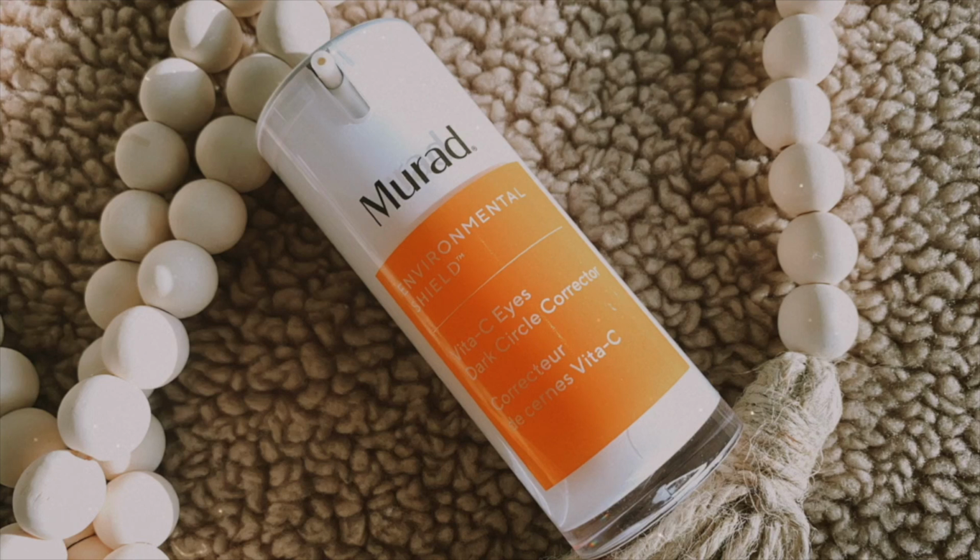Next, I go in with the Murad Environmental Shield Vita C Eyes Dark Circle Corrector. I really like this because I often wake up with very puffy eyes, and it has a really nice cooling sensation. I take one pump and I really work it under my eyes, and it also helps with my dark circles that I get from never sleeping. This is also very nice and lightweight. I find it to be hydrating but not overly hydrating, so it doesn't crease my concealers at all, and it also is very brightening under the eye. It also has these micro minerals in there that help physically brighten the under eyes. Acts like a little skincare concealer.